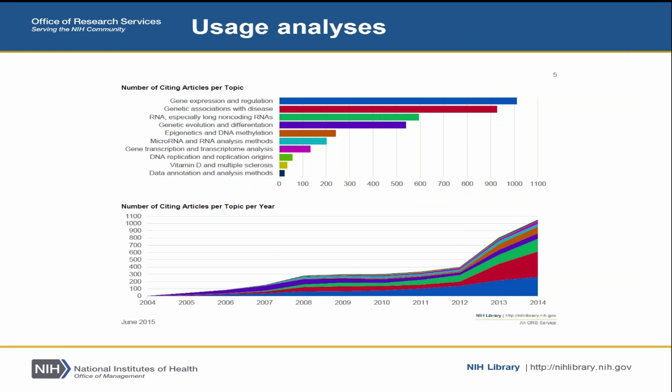Another thing that we do is we look at how some of this research is actually being used. As you can imagine, the NIH produces quite a lot of very high-profile data sets and makes those available to the public. So one of the natural questions that arises is, well, what are people actually doing with some of these data sets? What I'm showing here is an analysis that we did to look at the usage of the ENCODE data set. This is the Encyclopedia of DNA Elements.